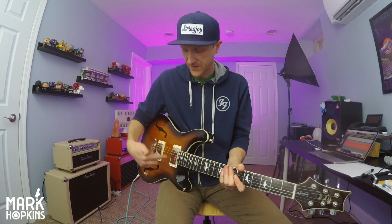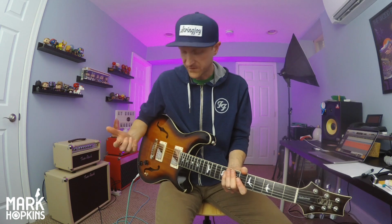We're going to start on the neck pickup. These are the 5815 S pickups, so the Far East version of the 5815s. These pickups, the ones that are in the core models of 5815s, I've been enamored with for years. A long time.